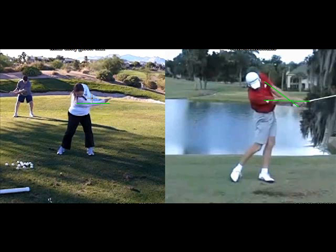Your left arm has bent at the elbow. Your elbows have kind of separated. Your left elbow has swung behind your body and doesn't stay in front. That's a very common position that I see a lot in beginning golfers. So we will learn how to make this move correctly with some of the drills.